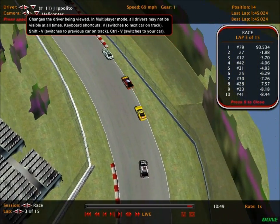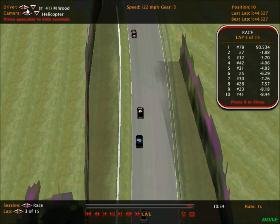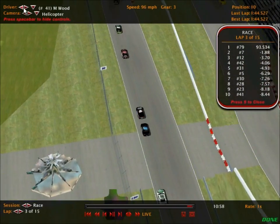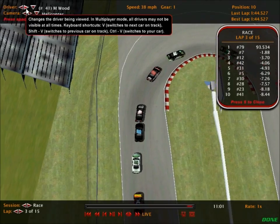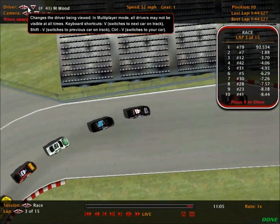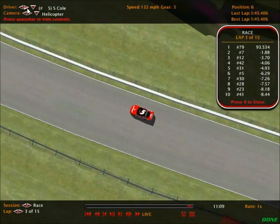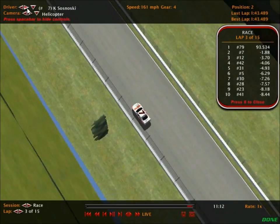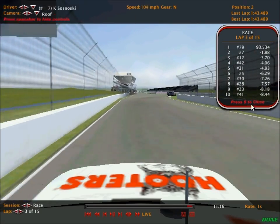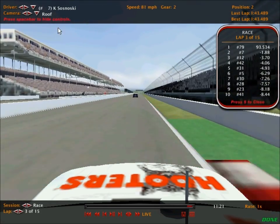Again, these hard right-handers and left-handers are just some hard corners, especially after a huge rainstorm here the day before, which causes a lot of slickness in the track. Is Brody Talley going to try to make a move on Mason Wood here? No, he will not. And no one can catch anybody. Gene Sanford is just running away with the lead. Look how far ahead she is. Can anybody catch her?